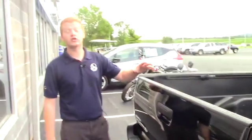So just wanted to show you this a little bit and introduce myself. Something like this, a newer manual four-wheel drive Tacoma, never lasts long.